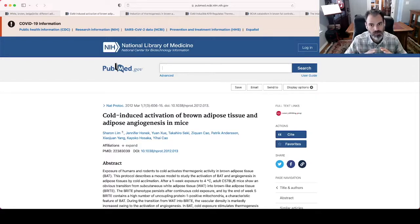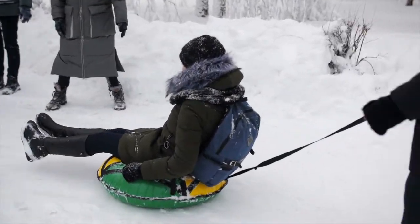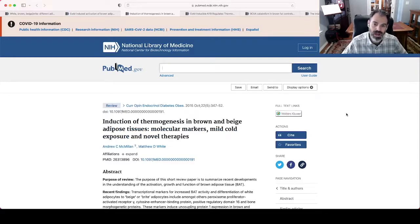Now, here's the part where you might expect me to tell you that you've got to join in one of those polar bear plunges, or you have to take cold showers, or maybe you have to go roll around in the snow. But you don't actually have to do anything that extreme. You can do those things, but in a paper that was titled Induction of Thermogenesis in Brown and Beige Adipose Tissues, Molecular Markers, Mild Cold Exposure, and Novel Therapies, we see that acute and repeated mild cold exposure in adult humans was able to increase activity in brown fat. But the scientists also noted that this increased volume of brown fat, so it means that it literally shifted some of the fat that was previously white, some of that beige fat, from white to brown, which made it more metabolically active.